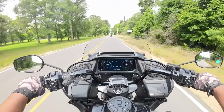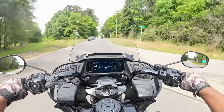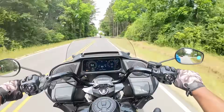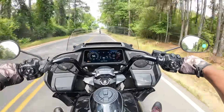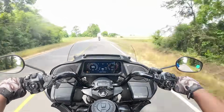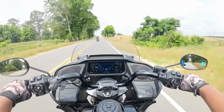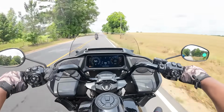And again, like I said, this is my first time ever riding. Let's see if I can get it. All right, now we're in fifth gear. My first time ever riding a Harley Davidson of any kind.